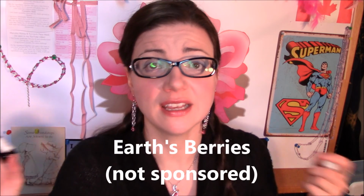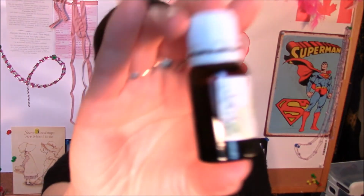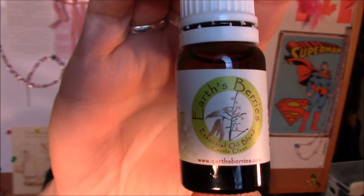There are tons of them at the company I shop from, called Earthberries. They sell things at a baby store near me, but they also have a store online, so I can get it from both places. I have their lavender essential oil, and I have this one called Gentle Clean. The text is really tiny on there, but there we are, it's Gentle Clean, and it is lemon, tea tree, and thyme. I've been using these both.